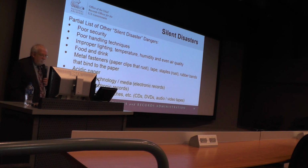We've got different kinds of electronic records media, like floppy disks, that you can't use anymore. How do you get the information off of it? It's kind of a silent disaster if you don't get it off there and find out what you've got. It's silent. Strain of technology.